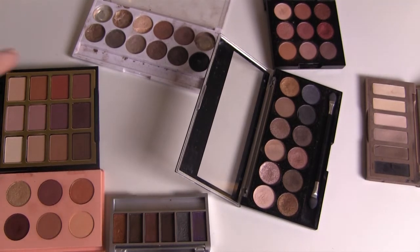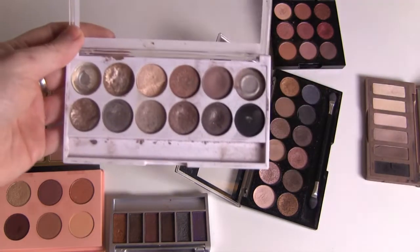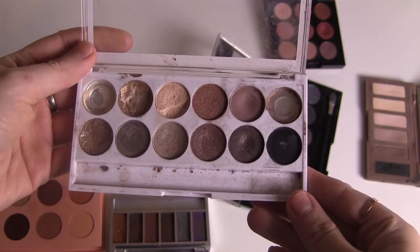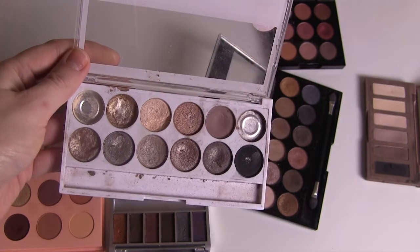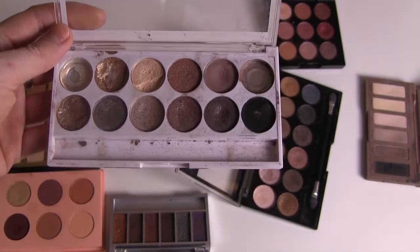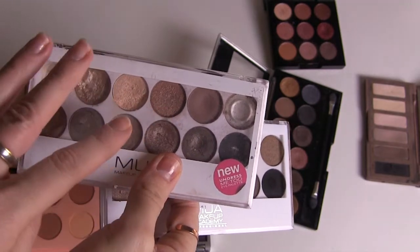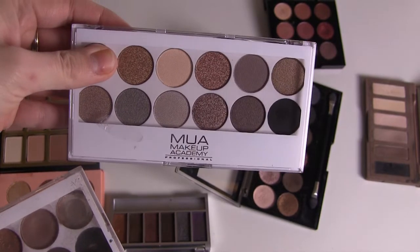So, right off the bat, this is an eyeshadow palette that I love. It was a dupe for the Urban Decay Naked 2 palette. It is from Makeup Academy, and it's called Undress Me Too, I think. Yes, Undress Me Too. And I dropped it on the floor, and I got so upset, and I did order a new one. So this is brand new. I'm gonna give this away because even though they're getting older, they're so pigmented, it's still really nice. So I'm gonna give this away, and I'm gonna keep my new palette.